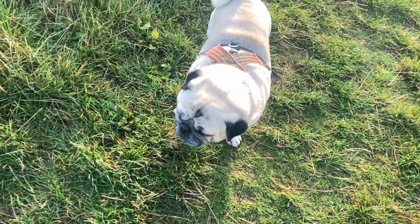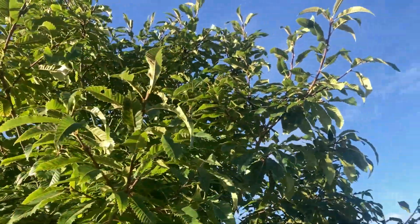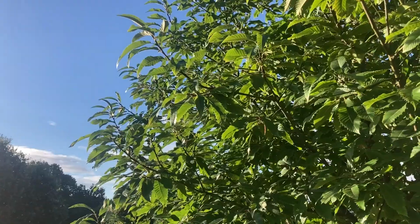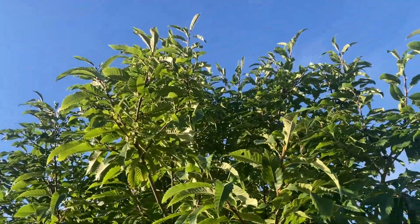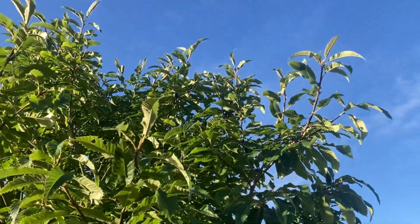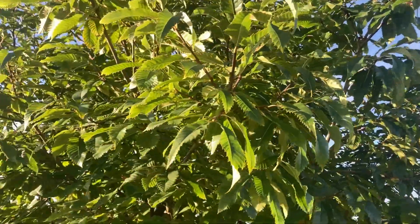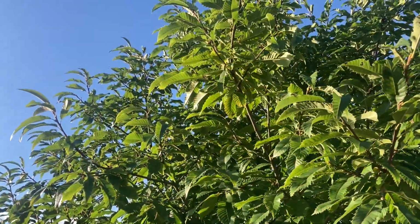Lovely. I'm starting to wonder whether my little sweet chestnut tree is actually going to produce anything this year. No hint whatsoever of those little spiky cases that you get sweet chestnuts in, edible chestnuts. Oh well, it had its first blooming last year. I'm sure there'll be some in years to come, but it's not looking very good for this year.